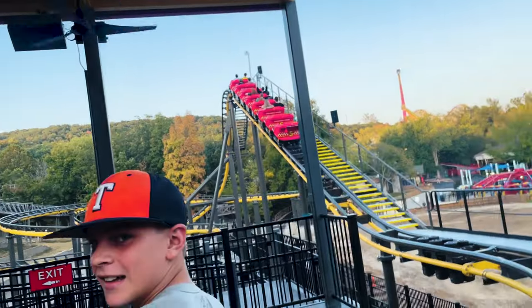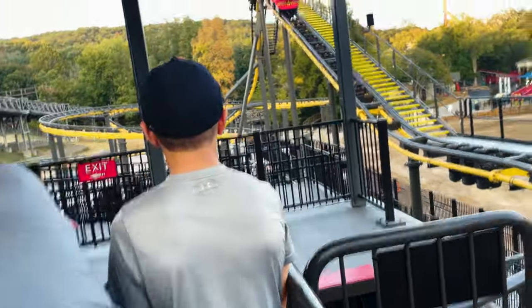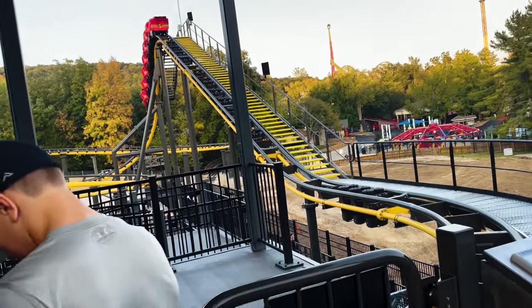So, the back row solid, then we're gonna wait for the very front, and then we'll be able to see which row Ellis thinks is the best, whether it's the very front or very back.